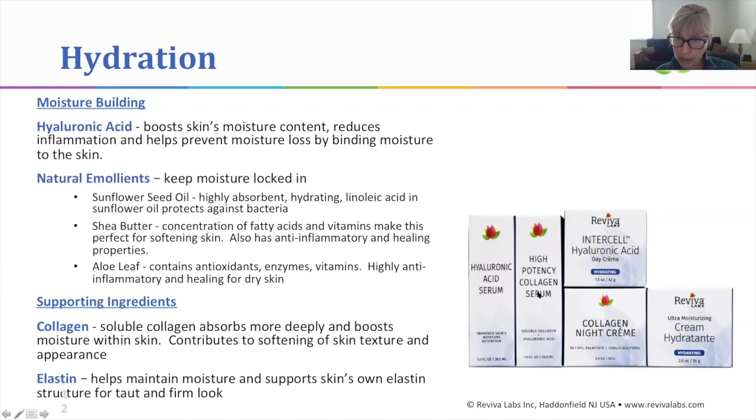And in fact, I just want to point out here that our high potency collagen serum also has hyaluronic acid in it. So we are a firm believer in using this ingredient where we can and where it makes sense in the product. Some other natural emollients you might want to look for that help keep that moisture locked in. Sunflower seed oil, highly absorbent, very hydrating. But what I like is that it has linoleic acid in it, which helps protect against bacteria. Shea butter, another great natural emollient. It is a concentration of fatty acids and vitamins, so it makes it really perfect for softening the skin, also anti-inflammatory with healing properties.